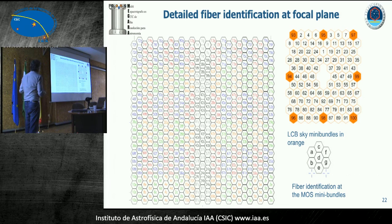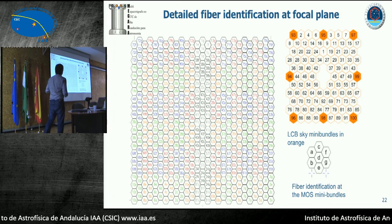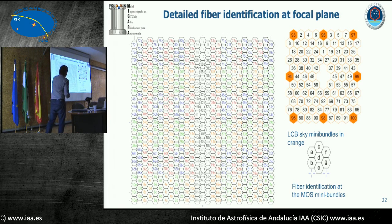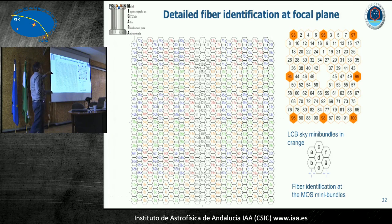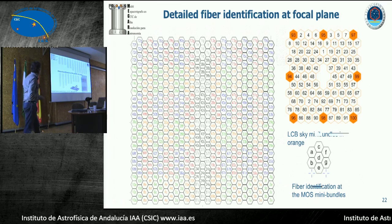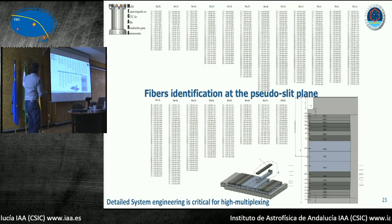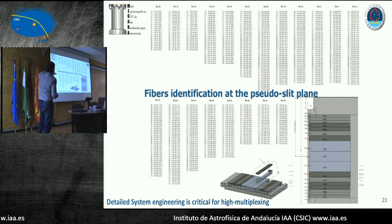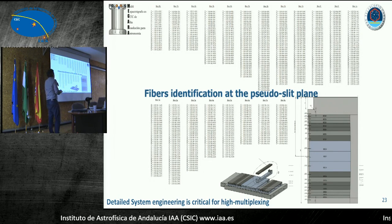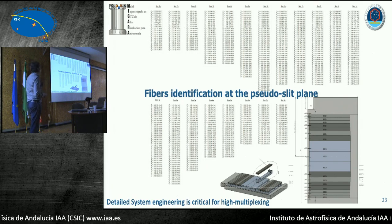So this is how we identify the fibers in the focal plane of the IFU view, and that's the identification of the robotic positioners and the fibers within each of the mini IFU views of each robotic positioner. Why do we do that? Well, that's the other part. That's how they are identified on the pseudo slit frame. We have a pure pseudo slit, so we have to split the pseudo slit in boxes and separate the fibers in groups of seven to populate each of the boxes. And this is all mounted on the entrance of the collimator.